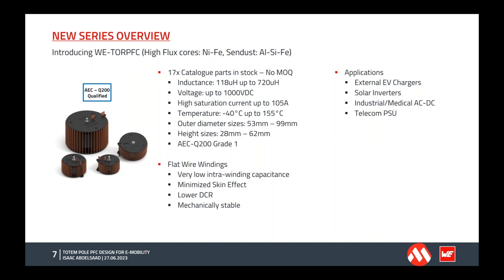Also, these PFC flat wire chokes are AEC-Q200 qualified, so they can also be used in e-mobility applications. Here we can see that the flat wire windings come with some advantages, which I will go through a bit later. We can see that they have a very low interwinding capacitance. They minimize the skin effect and proximity effect, have a lower DC resistance, and they are mechanically stable. As I said, the typical applications are EV chargers, solar inverters, industrial or medical AC-DC converters, and telecom PSU.